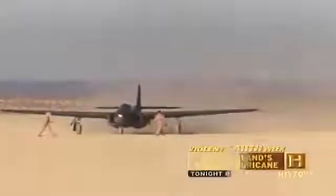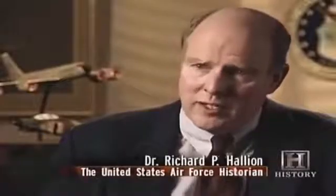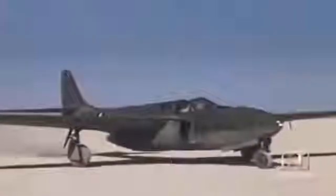The P-59 would have been a very comfortable, nice propeller-driven fighter. What it is, it's basically a piston engine propeller fighter without the piston engine, without the propeller, and with two jet engines buried in the wing roots. It had very little combat potential, but it was a tremendous learning tool.